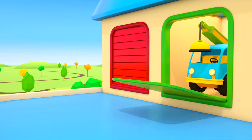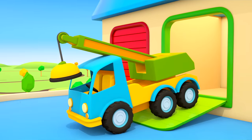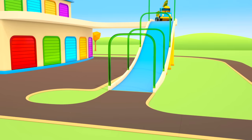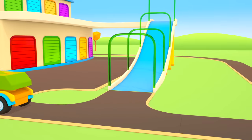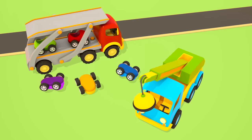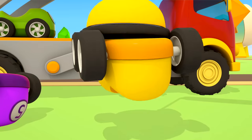It's a truck crane. He has a magnet on his arm. With this magnet, he can pick up the cars and put them back on the transporter. The truck crane arrived to help the cars. The magnet is going down and going up.